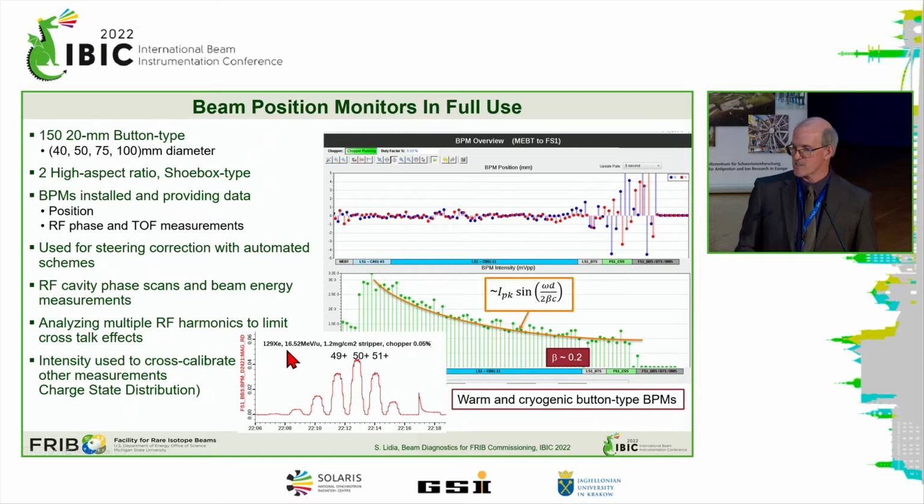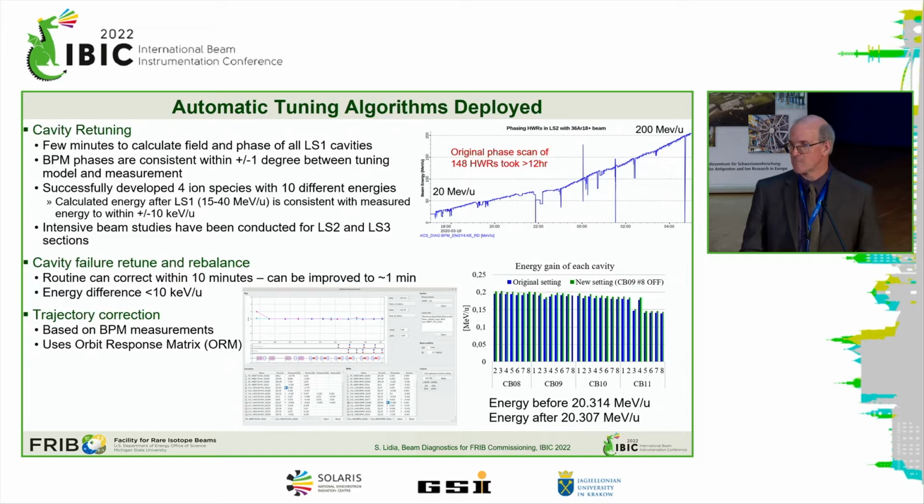In the last year or so, we've employed a number of automatic tuning algorithms. Shown in the upper right are the results of about a 12-hour shift, where we were doing phase studies in the second LINAC segment. That's several hundred RF cavities that have to be individually tuned. The first time through, it took about 12 hours, an entire shift. That gave us a base amount of information. Using the BPMs, the phase measurements, and that data, we can now retune a cavity as we change the ion species in about 20 minutes, and small changes even faster.